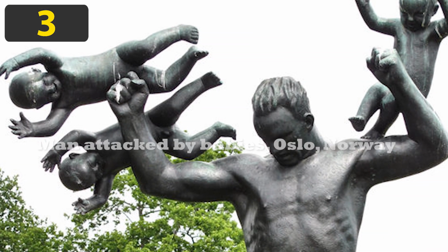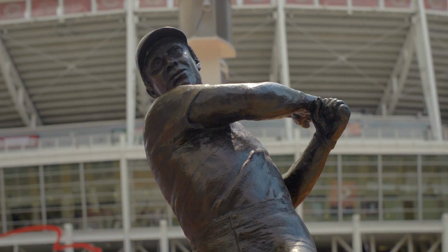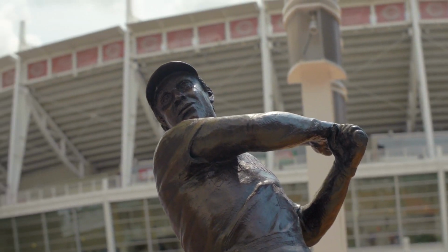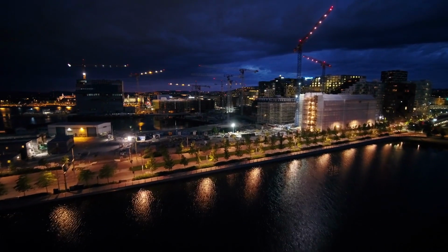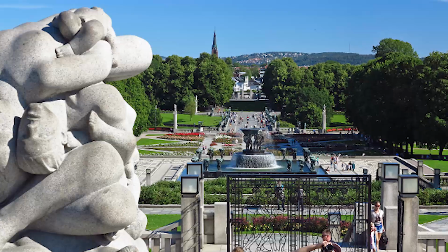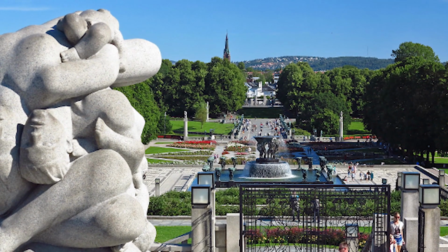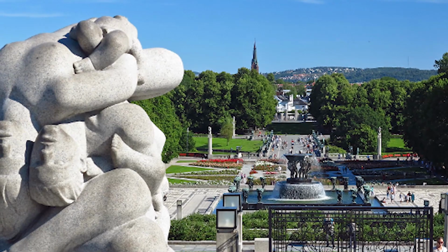Number 3. Man Attacked by Babies, Oslo, Norway. The Vigeland installation is a sculpture area in Frogner Park in Oslo, Norway that covers 80 acres in total. It features 212 bronze and granite sculptures that were created by Norwegian sculptor Gustav Vigeland. It's the largest sculpture park in the world by a single artist.